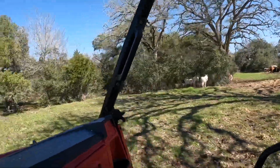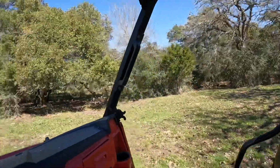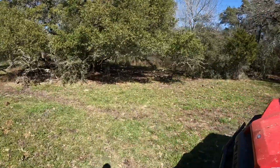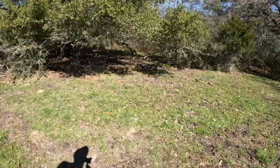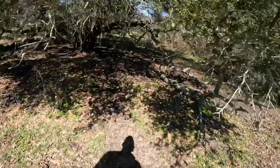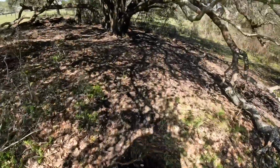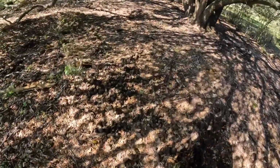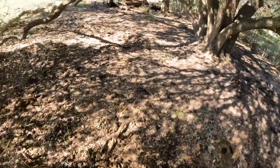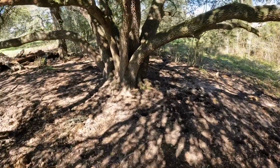See, all the animals love this area down here, these oak groves. It's just great natural shelter from the rain, from the wind, from the sun. In the summertime, the sun here is painful. And you can see just from the leftovers, it's a favorite spot. Check out that oak tree, pretty cool, right?